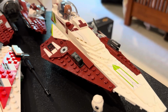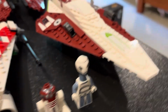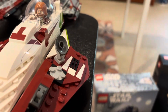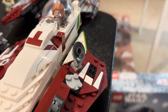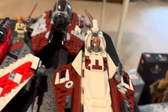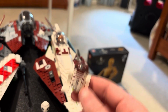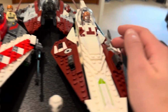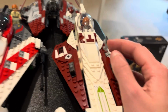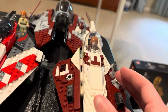But yeah, another thing is that this set does not have a place to store R4. Which, you know, it is what it is. But it does have something unique, which is this little security panel there. And actually, you can put R4's head right there, which actually, you know what, I might do that. I might put his head there because I've never done that before, but that is just a difference. And you know, it just comes down to personal preference. If you like having the droid in the middle, you don't get that with this one, but if you think it's cool to have on the side there, then you get it with this one.